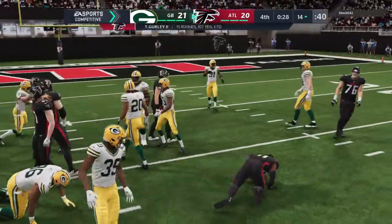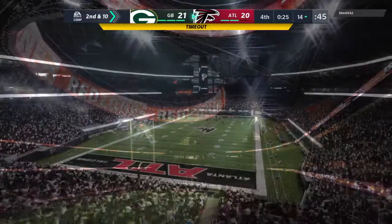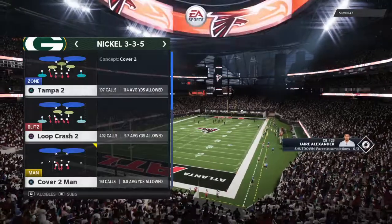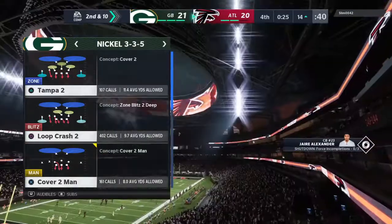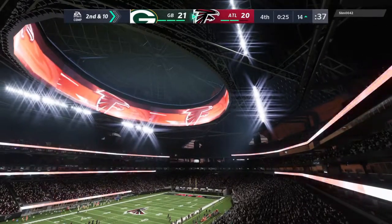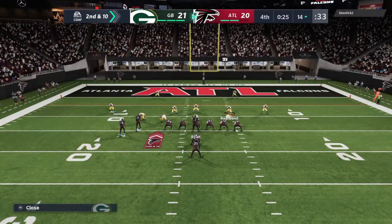And for one of the few times here today, this run's not going to go anywhere. Brought down right at the line, no gain on the play. It'll be second down. Now the Falcons are going to use one of their timeouts as they'll stop it with 25 ticks remaining on the clock. Officially nothing on that last run. They'll try again, 2nd and 10.